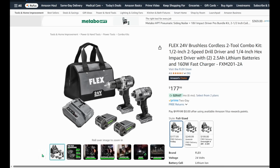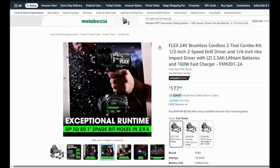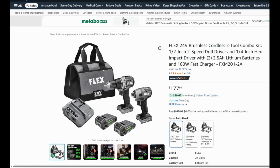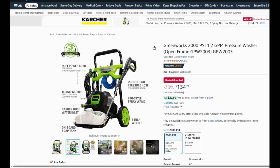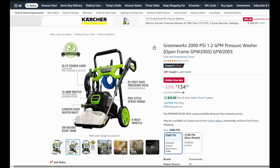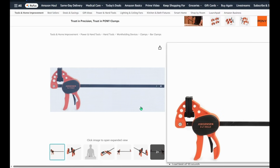We have Flex 24 volt brushless cordless 2-combo kit, $177.99, half-inch 2-speed drill driver, 1/4-inch hex impact driver, 2 lithium batteries and 160 watt fast charger. Then we have the Greenworks 2000 PSI, 1.2 gallons per minute pressure washer open frame. Shows limited time deal, which is always a good sign. 33% off for $134.99. Then we have the Pony Jorgensen easy hold 8-inch Hobbycraft clamp, orange, for $7.